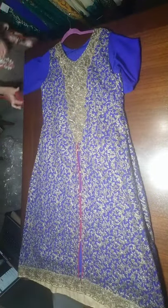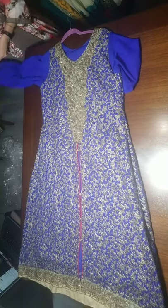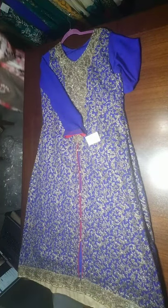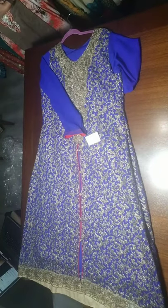Okay, guys, medium 40 hai ye. Wedding wear, party wear, Eid wear, gowns. Okay, guys, royal blue color. Beautiful color. Large 44, guys, large 44.